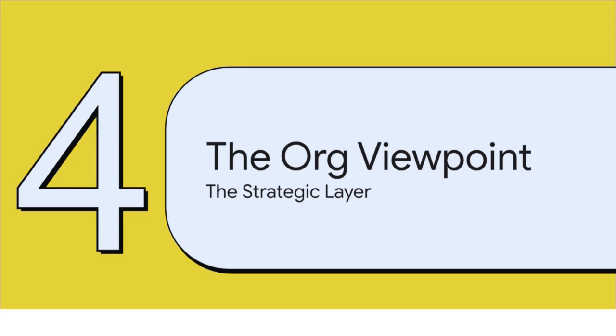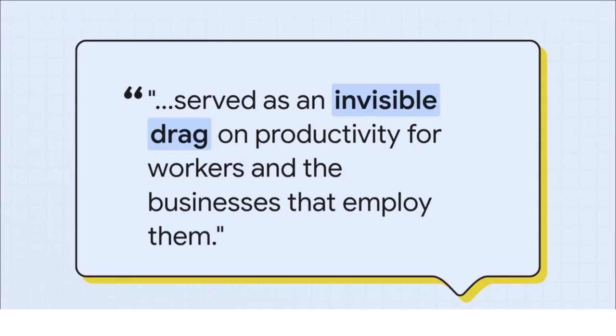Okay, so we've got the right tools and we're building the right skills to use them. Now, let's zoom out to that final, really crucial layer, the big picture view from the organization's perspective. This quote from the National Skills Coalition just hits the nail on the head. When a whole company has a digital skills gap, it's not loud and obvious. It's an invisible drag. It's this quiet, constant force that just slows everything down, hurting not just the business's bottom line, but the employees too.